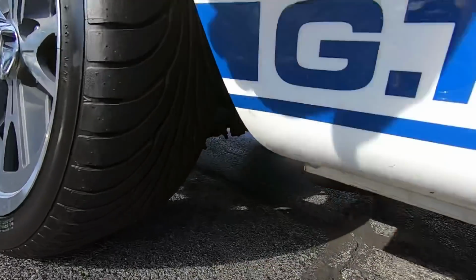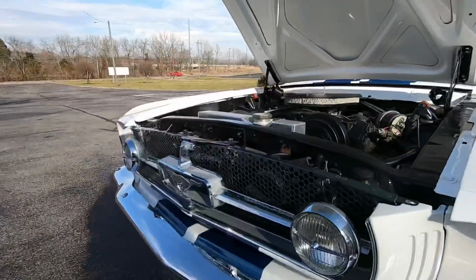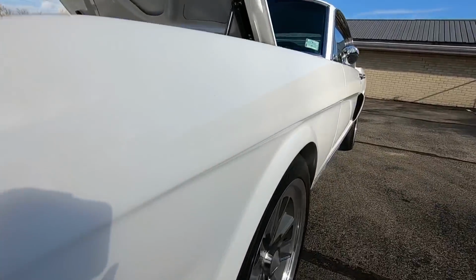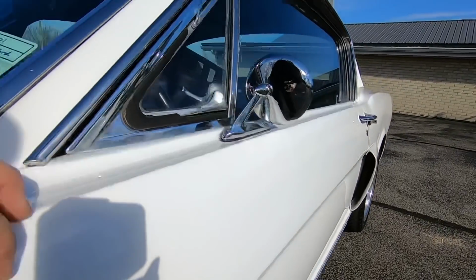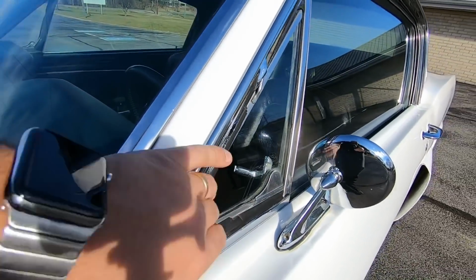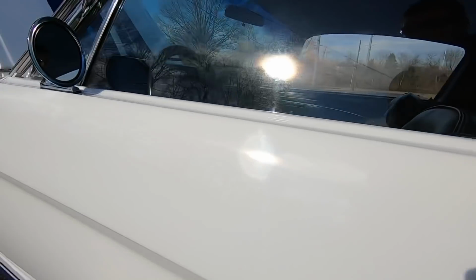There's a chip right up in the front here. All right, try to get my shadow out of the picture. Coming down the midsection of the car. See, the mirror's been replaced. The rubber around the vent window is in pretty good shape. We don't have it locked. We get on this side of things.